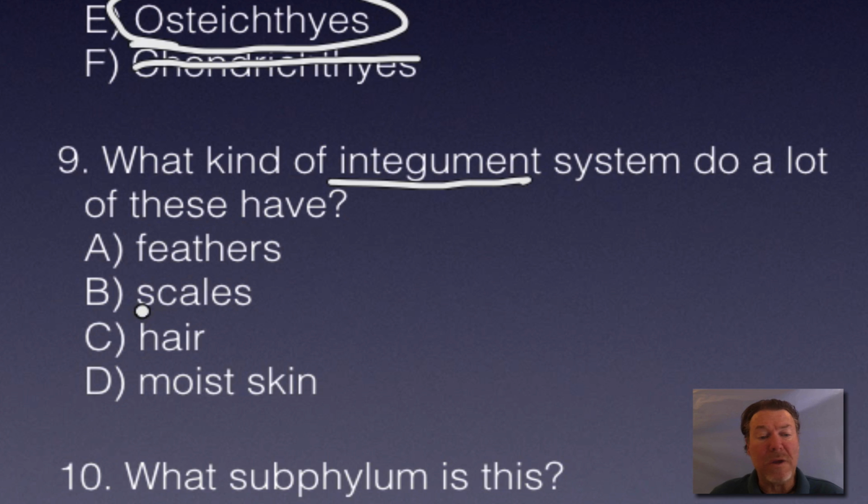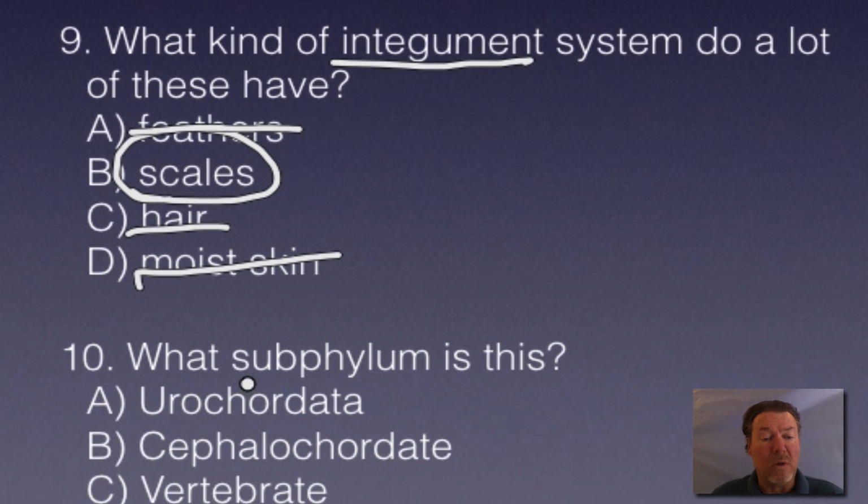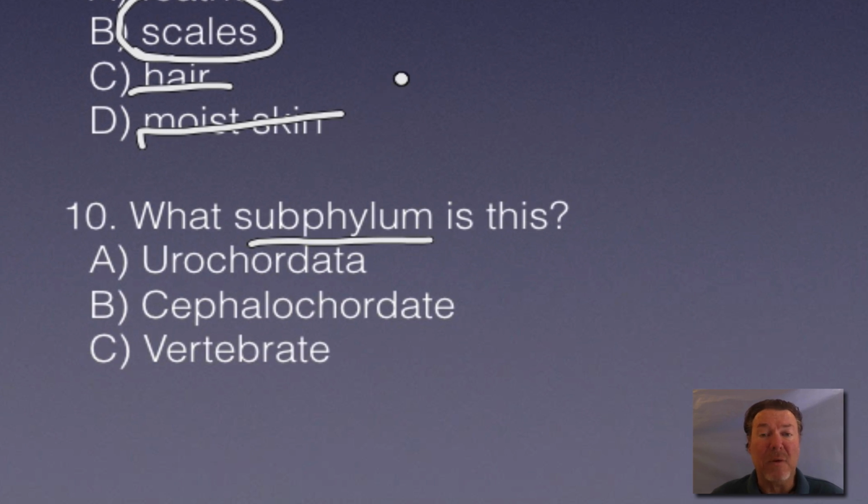Integument system. Again, skin. In this case, while you can't really see it, it would be scales. I'm not sure a moray eel has scales, but that's the answer that we're looking for because it's definitely not feathers, it has no hair, and it doesn't have moist skin. Moist skin would be like a frog or a salamander. And again, what subphylum? This is the same question as before, and it's Vertebrata. It has a vertebral column, and therefore it is a vertebrate.